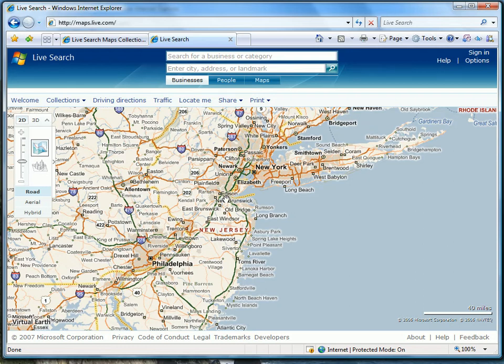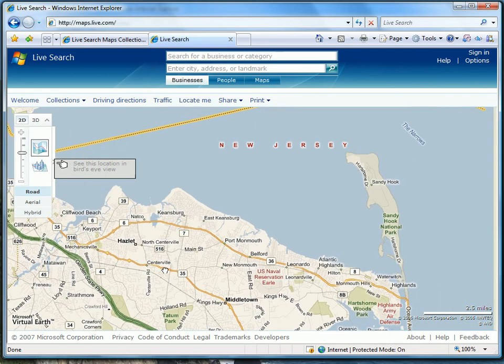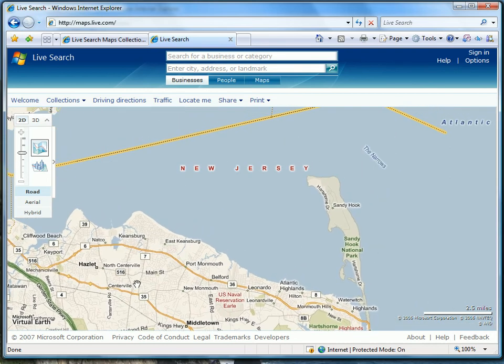So I'm going to zoom in on the map by dragging out a little box here. I can do this by clicking the scroll wheel on the map and dragging out that box. I'll zoom in one more time over here. Okay, so now we're looking at the map, and what we're looking at here is along the north part of the Jersey Shore. This is the Raritan Bayshore line.